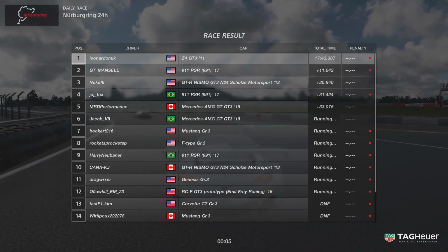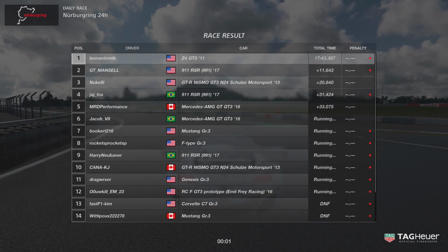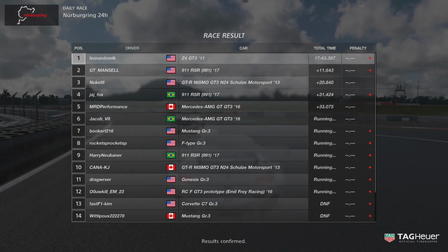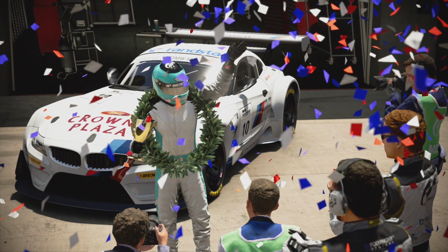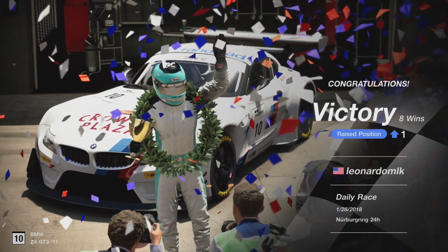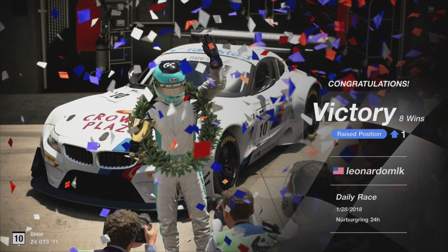As you can see behind the finishing result, the race result, I got stuck into something that's in the middle of the track, and I can't seem to dodge that. But anyways, that was another victory. I haven't won a lot of races. As you can see, I have only 8 wins in this game, which is not a lot. So it's really nice when a victory does happen.